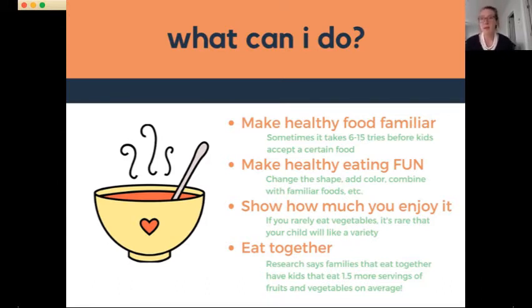That doesn't mean that you serve them broccoli every day straight for 2 weeks, saying you better like this at the end of 2 weeks. It just means that if broccoli is a food that you like or a food that you want your family to enjoy, maybe every 2 or 3 weeks, you put it on the table and you have some. Maybe you try it roasted one time and steamed another time and in a Chinese stir fry a third time. And so it just becomes like, oh, this is a normal food that people eat. That can be very helpful.